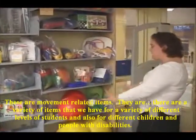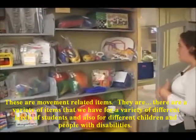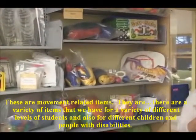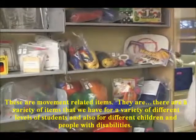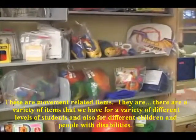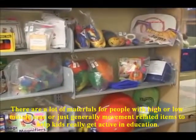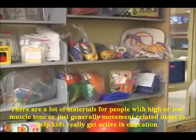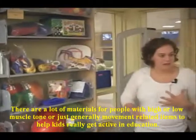These are movement-related items. There are a variety of items that we have for a variety of different levels of students, and also for different children and people with disabilities. There's a lot of materials for people with high or low muscle tone, or just generally movement-related items to help kids really get active in education.